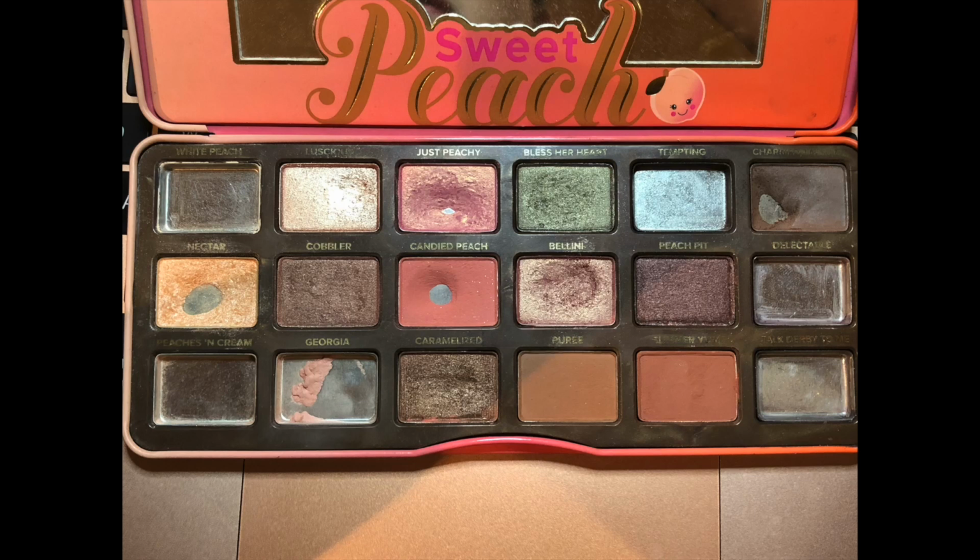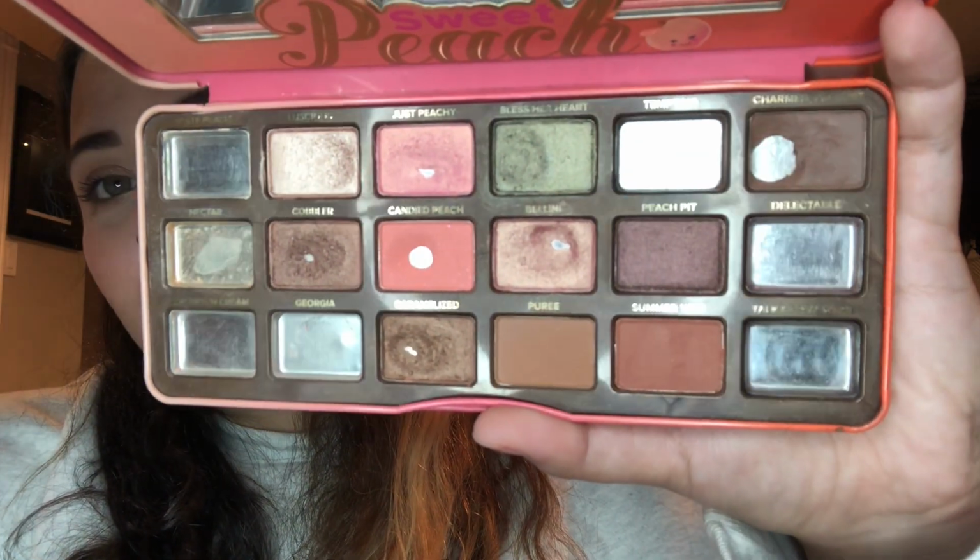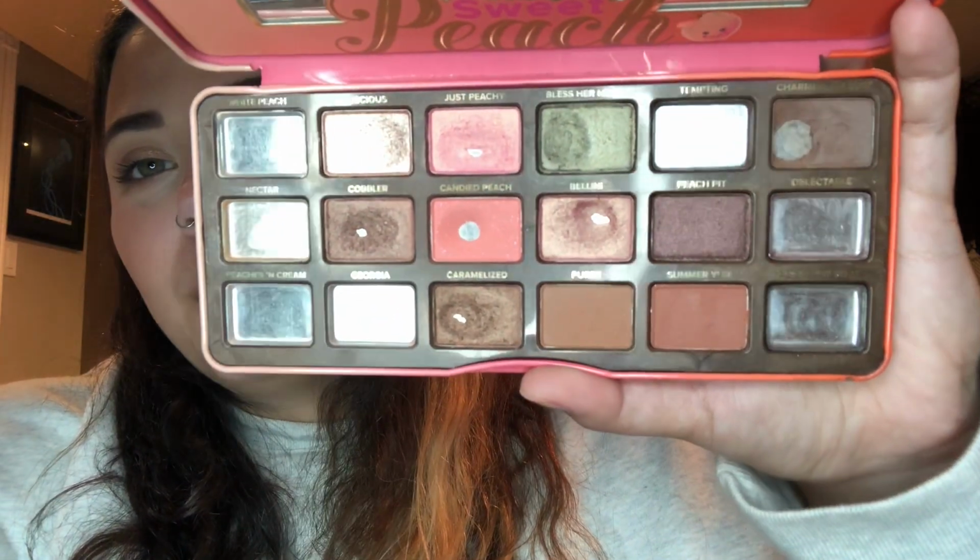One of them I haven't updated you on yet, so the one you do know about is the Too Faced Sweet Peach palette. So this is what it was looking like last month. There's been a fair amount of changes and quite a lot of use, and this is what it's looking like now. Hopefully I'm not blinding you with all that shiny pan, but let's talk about it.